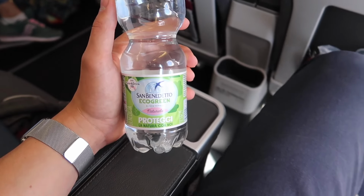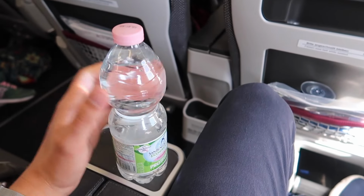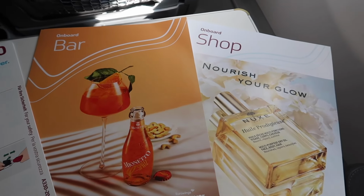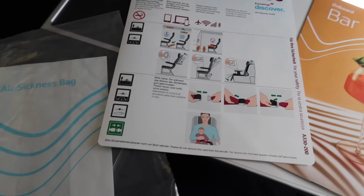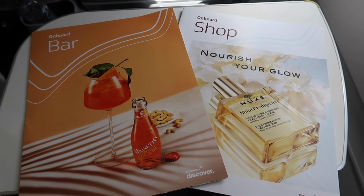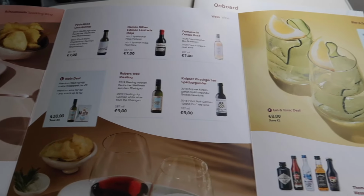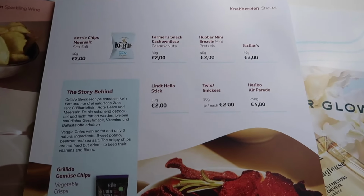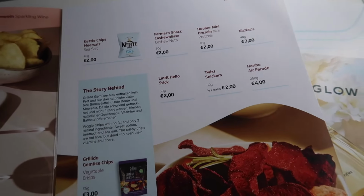So back on my seat I also got a bottle of water, which was the only service on this flight. So here's what you can find in the seat pocket in front of you. Let's have a closer look into the onboard bar and onboard shop magazine. On their long-haul flights, Eurowings Discover sells drinks like wine, or snacks like pretzels or Twix. You cannot pay by cash, only by card.